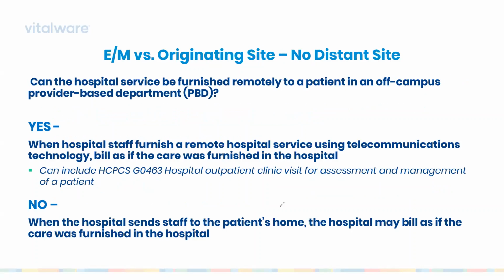All right, so then the next thought process is, can the hospital service be furnished remotely to a patient in an off-campus provider-based department? If the answer is yes, then the hospital staff can furnish a remote hospital service using audio-video technology. You can bill the care as if it was furnished in the hospital. And for that, the patient's home needs to be designated as an off-campus provider-based department. And if the answer to that is no, so if you send staff to the patient's home, then you can bill it as if the care was furnished in the hospital. And that's all predicated on the premise that the patient's home has to be designated as a provider-based department.